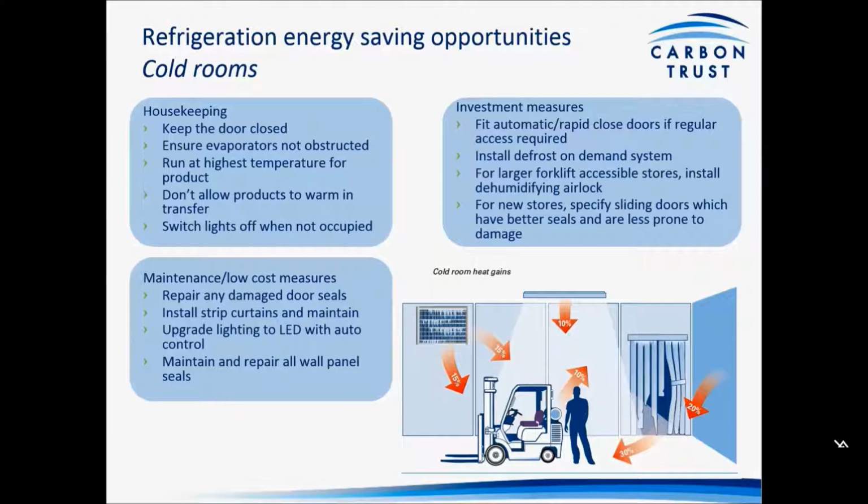You can see in the diagram down at the bottom of the slide just exactly where the typical heat gains come from within a cold room, and through the door is often the biggest impact. So really introduce good door management. Ensure evaporators are not obstructed. Again, don't overstock and block the evaporator from its operation. Run at the highest temperature you can for the product. I understand there are food safety standards that require certain temperatures, but review those and see how high you can run the temperature within the cold store.